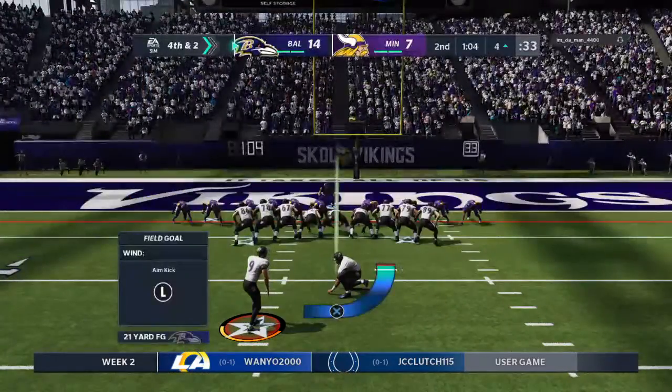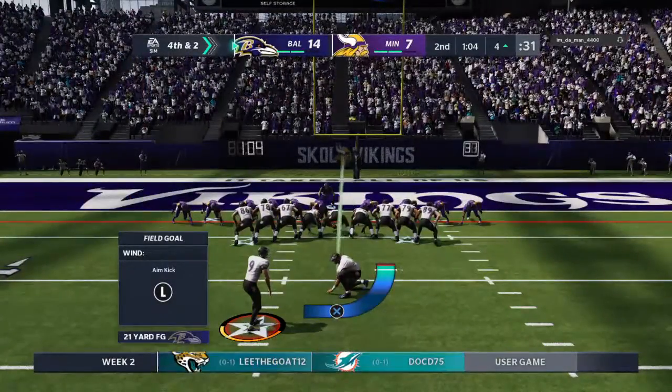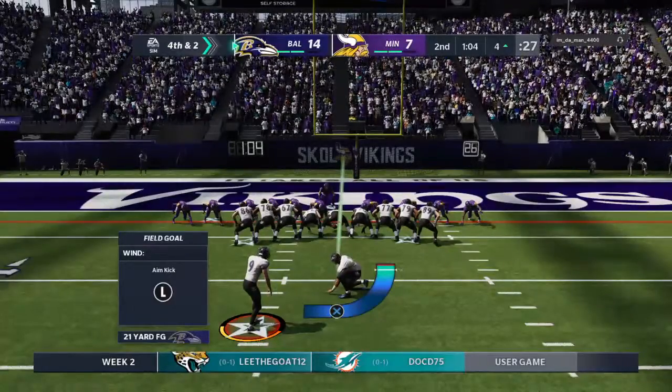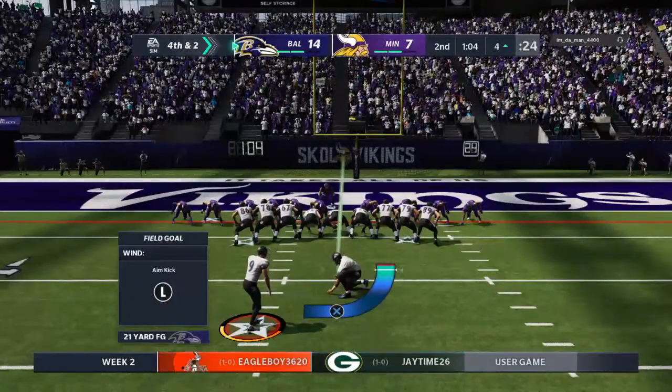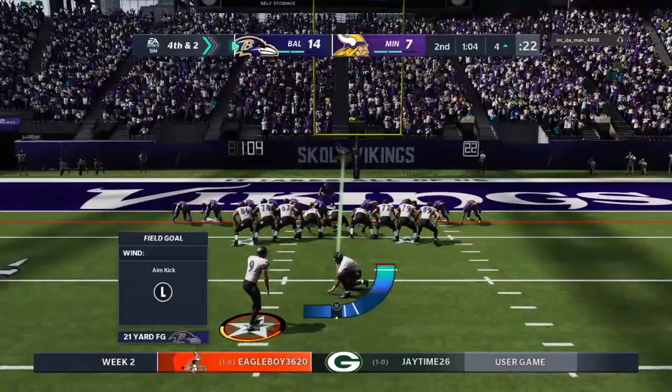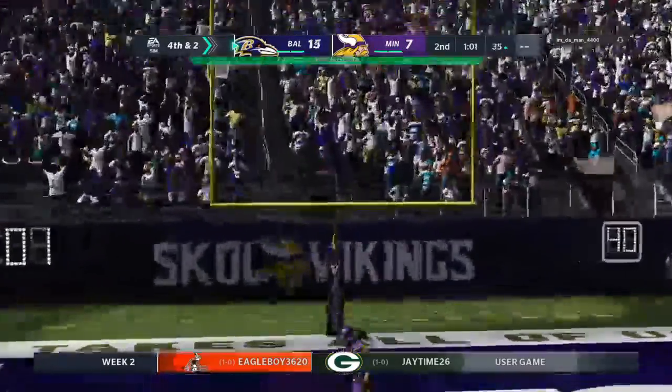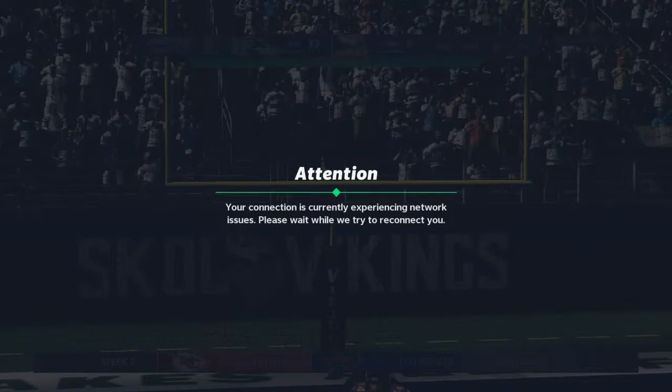So on 4th down, here's the Ravens Pro Bowl kicker Justin Tucker out onto the field. This will be just a 21-yard attempt. Tucker's kick is good. And they will move up by 10 now, 17-7.